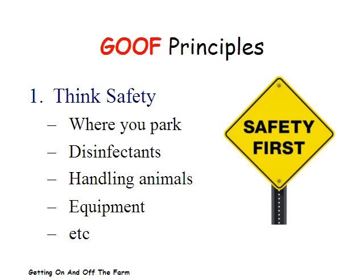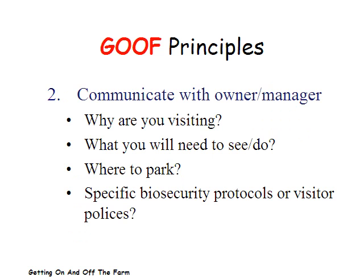So you want to make sure that the disinfectants that you're using are safe to use, or relatively safe, and if they are hazardous, which some are, you need to think about how you can use them safely. If you're going to livestock operations and you have to handle animals, you've got to think about the safety of that. Any equipment that you might be using, again, think about the safety. So first and foremost, we need to think about the safety issues that may be part of any farm visit.